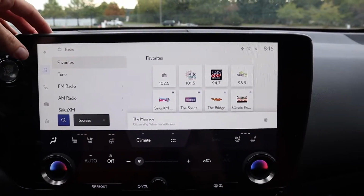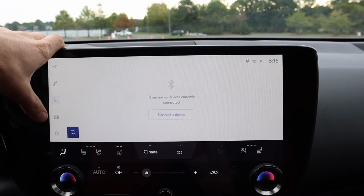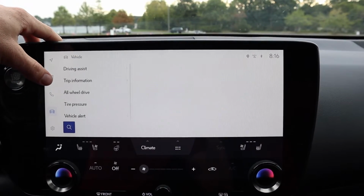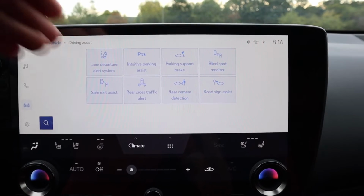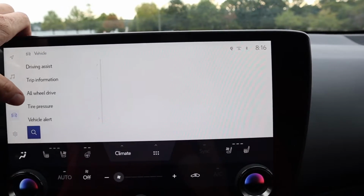Now on this left side, all of this is fixed, so you can get into your navigation when you have that. There's also music, phone when that is paired. You also have some vehicle information that you can further go through, driving assist, so you can monitor all of the standard safety features from your lane departure, even your safe exit, rear cross traffic alert, and all of that you can turn on and off as needed.